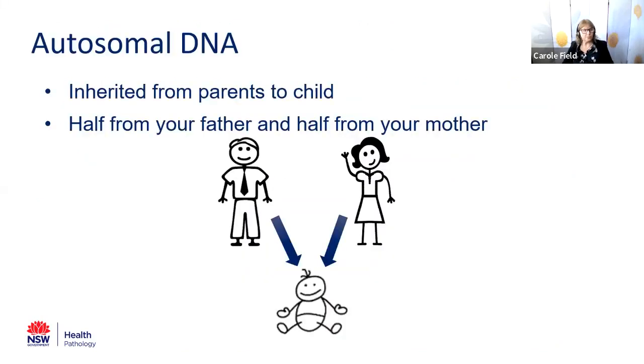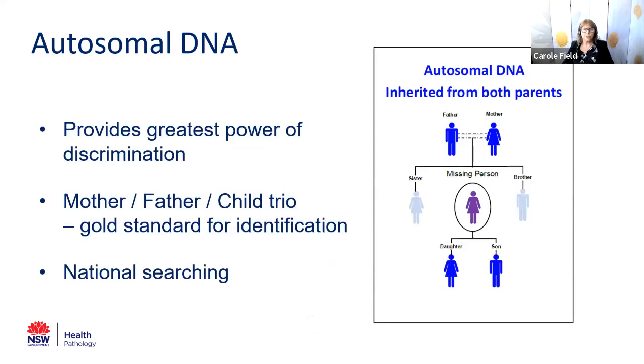I'm just going to talk briefly about the different types of DNA testing that we carry out. As I said, by far the most common test carried out in the laboratory is autosomal DNA. It is inherited from our parents. We receive half from our father and half from our mother. So autosomal DNA has the greatest power of discrimination, so that's generally where we go to first.